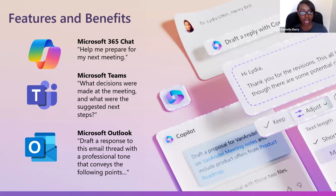All right, so this is one way as to how you can use Copilot in Microsoft 365 chat. You can also use it in Microsoft Teams. So an example of a prompt that you can ask is, what decisions were made in a meeting, or what are some of the suggested next steps that were discussed. So if you aren't able to make it to a meeting, or if you have joined the meeting late and you would like to catch up on what was discussed, you can actually ask Copilot to provide you with a recap of the meeting, just so that you can stay up to date on any decisions or any next steps that were discussed.